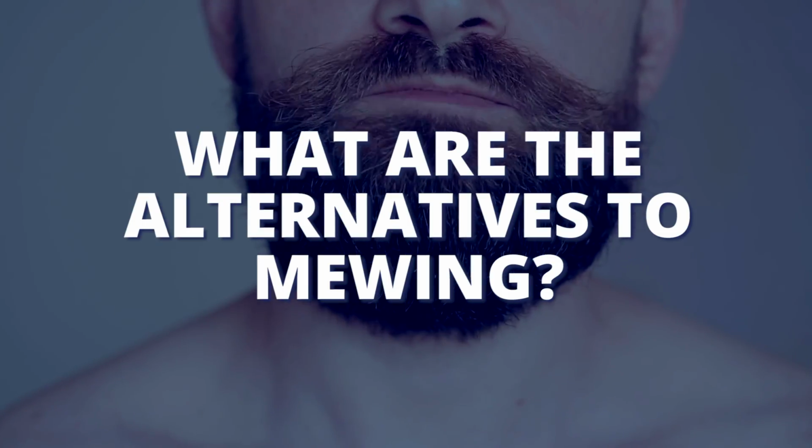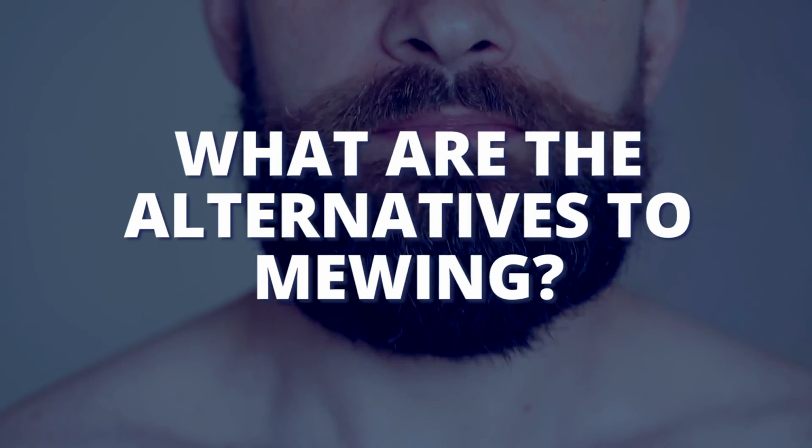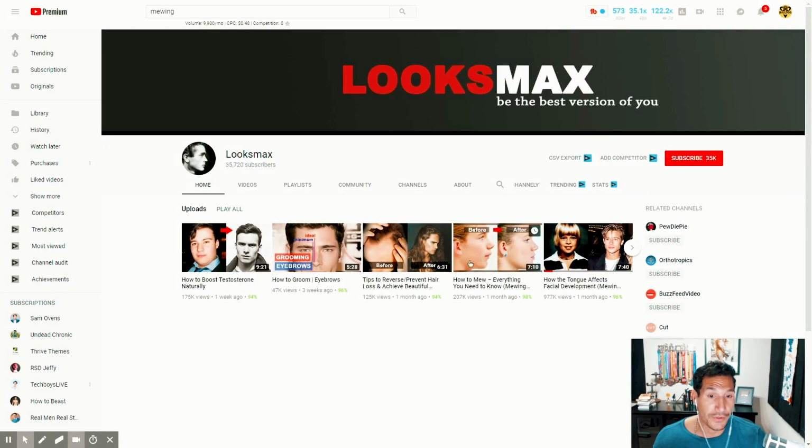So if mewing doesn't necessarily work, what are the alternatives? Obviously, like, I've got braces on, orthodontics. Okay, I did Invisalign and it works. Invisalign works. Now, can they fix the jaw and move the jaw forward? Not so much. They have to do surgery, cut the jaw, right, and move it forward. But it can close the bite, okay, and it can make a lot of improvement.